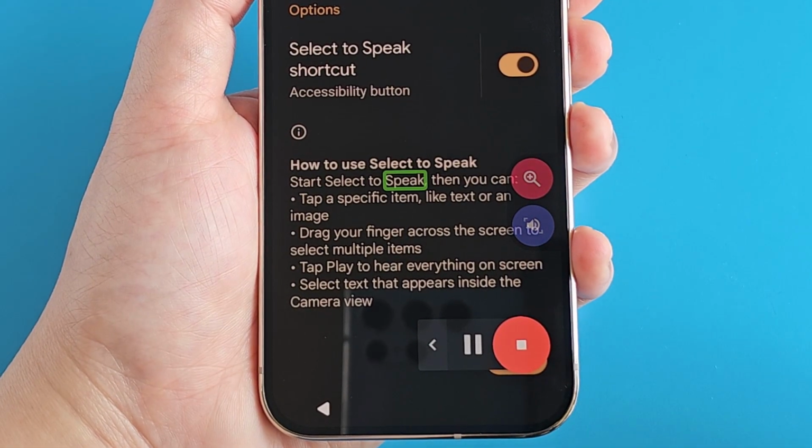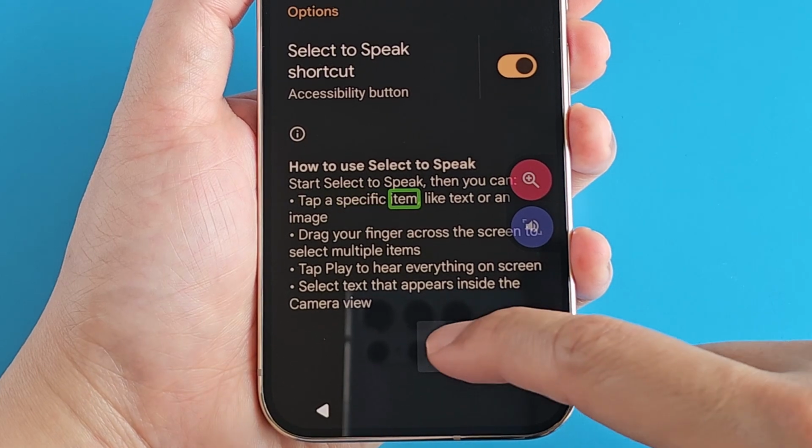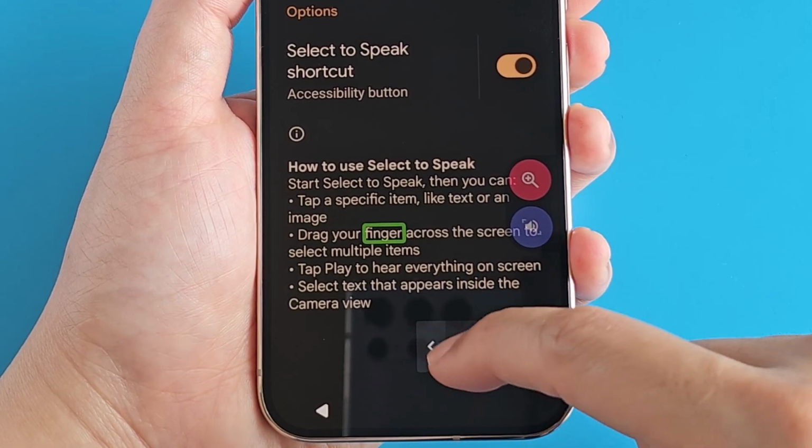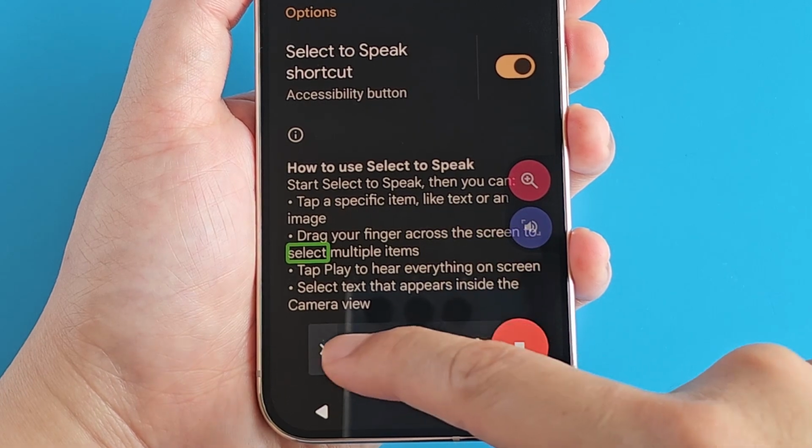How to use select to speak. Start select to speak. Then you can tap a specific item, like text or an image. Drag your finger across the screen to select.